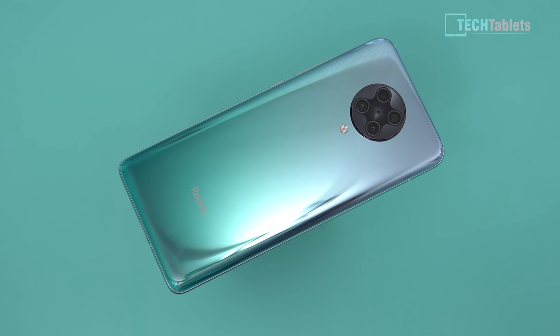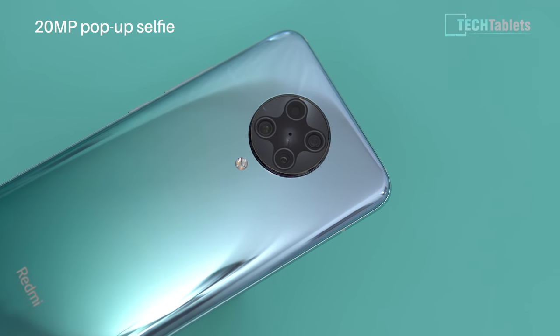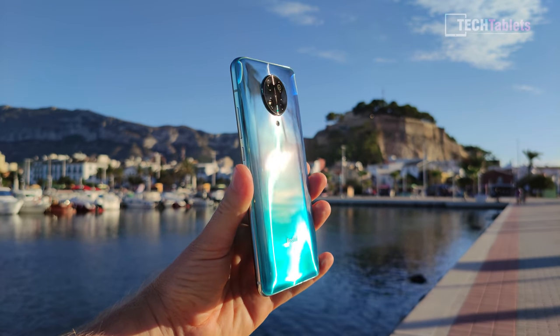Excellent build quality, 64-megapixel main camera, 13-megapixel ultra, a 5-megapixel macro that takes excellent, super sharp macro photos with so much detail, as you'll see later on from my samples. And overall, it is a complete package that you cannot buy out of China, but of course you can import one in, which I did. I bought this model here from Trading Shenzhen.